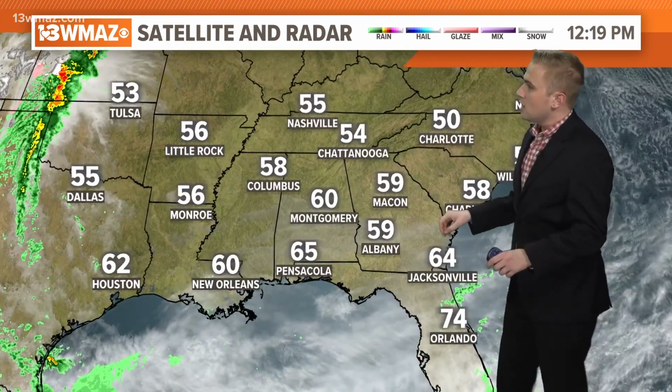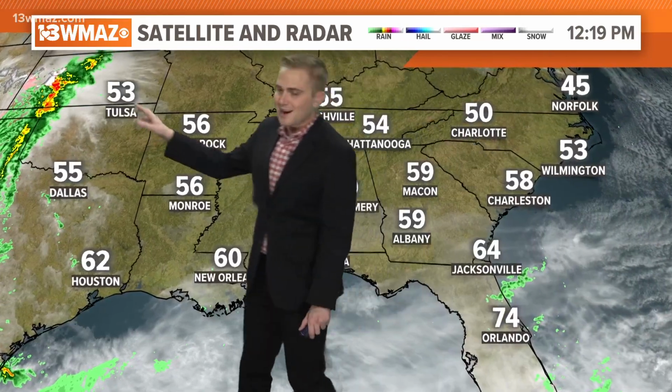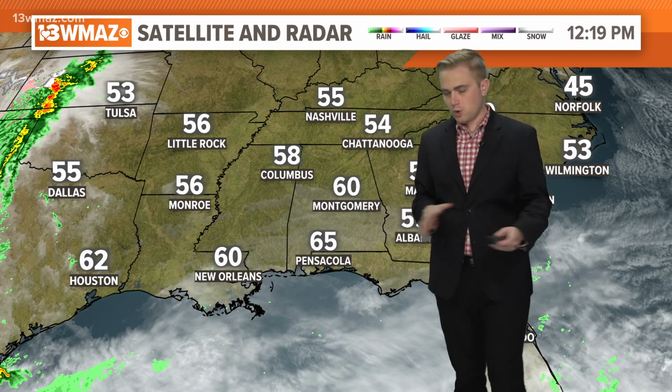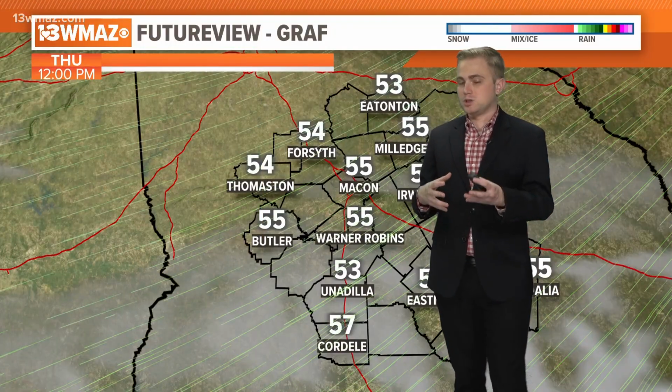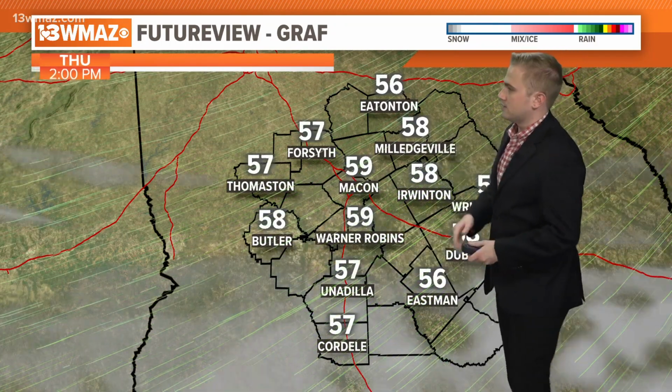Across the southeast, you can see it's a mix of sun and clouds, a couple showers down along the first coast in Florida, but then some rain back out into Oklahoma, Kansas, Texas. That's part of a weather system that's going to move towards us, but then also kind of join forces with this Gulf low pressure system we have forming. That's going to bring a whole lot of rain to central Georgia by the time we get to the weekend.